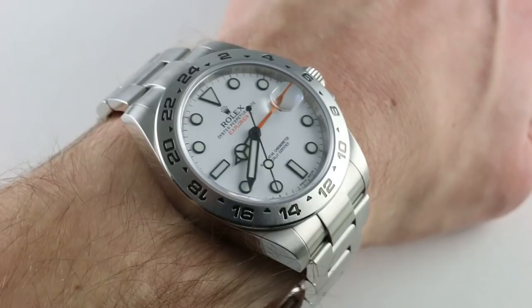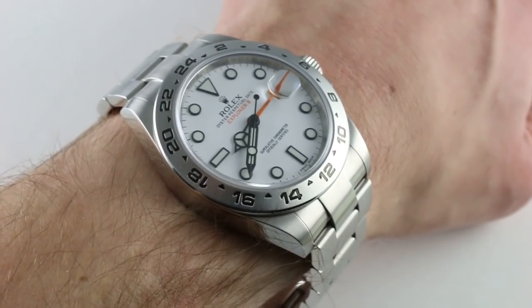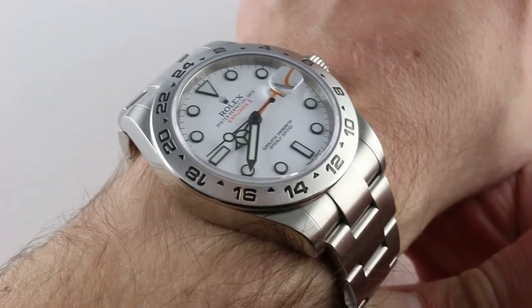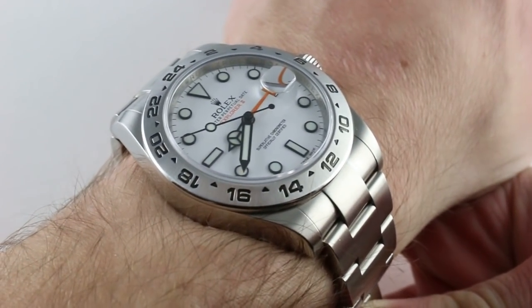Today we're discussing the Rolex Oyster Perpetual Explorer II, reference 216570 with polar white dial. You can see, and you can purchase this 42mm current generation Rolex dual-time sports watch on our website.